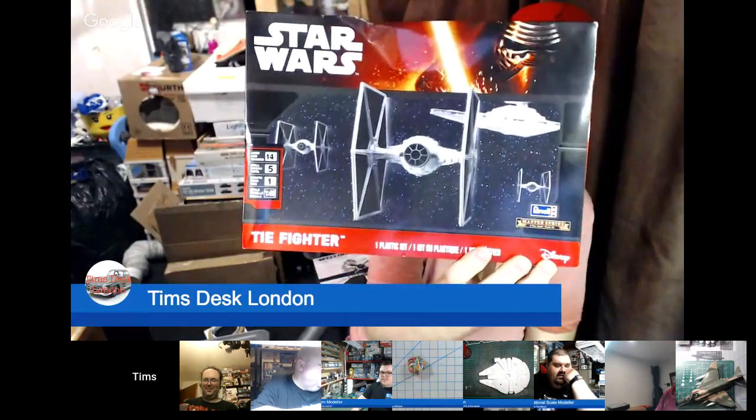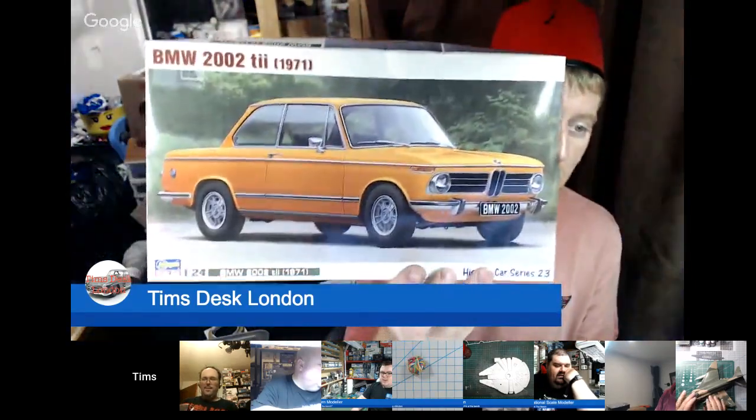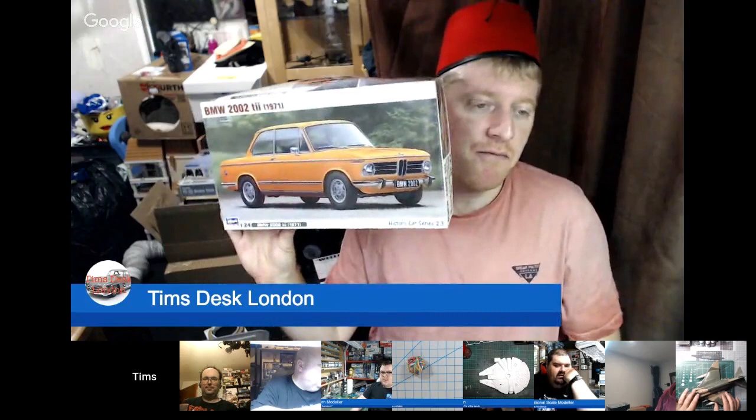Oh, TIE Fighter. Nice. Very nice. And then my 2002 arrived from the back ends of Hong Kong. I ordered that from Hobby Link Japan, I think it was, and I did it on the slow boat. So it took a month and a half to get here, but no import tax. I still don't like it.